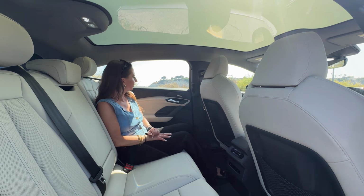Vents here too. Incredible luxury on this Sportback e-tron, don't you think? I think it is stunning and it has so many cool features. This also has the available 4-cornering adaptive air suspension. The range is really good on all of them.